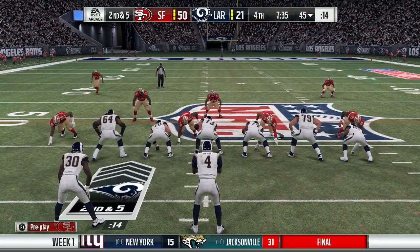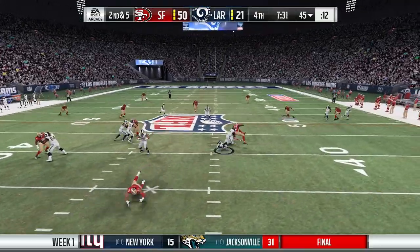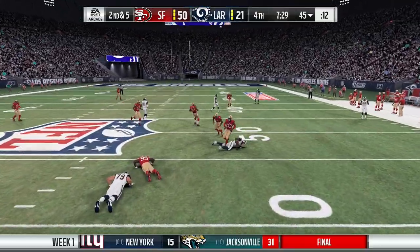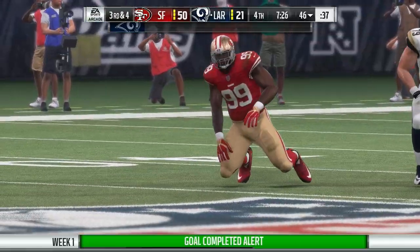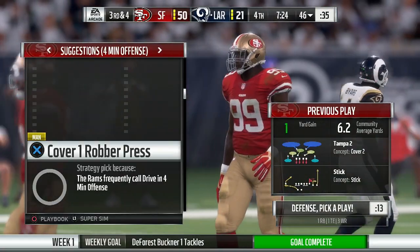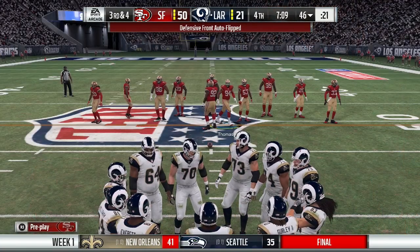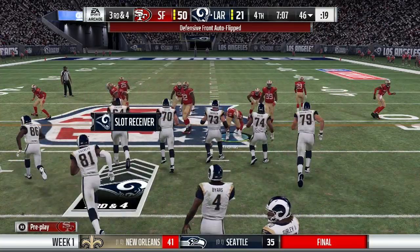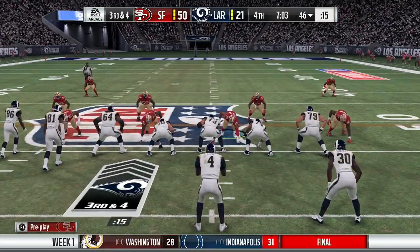Worked him to the center of the field, cut it to the outside, ball's delivered. It's both feet down for the completion. Just a 1-yard pickup on the play, and they're going to have a 3rd down. The Rams on 3rd down. They've converted 4 times out of 6. Not bad. This is 3rd and 4. Here we go.